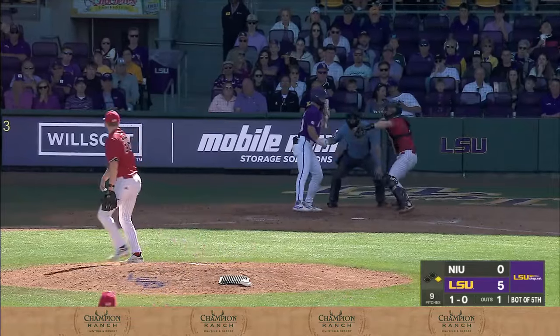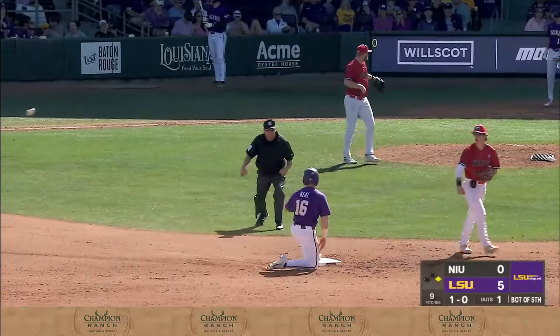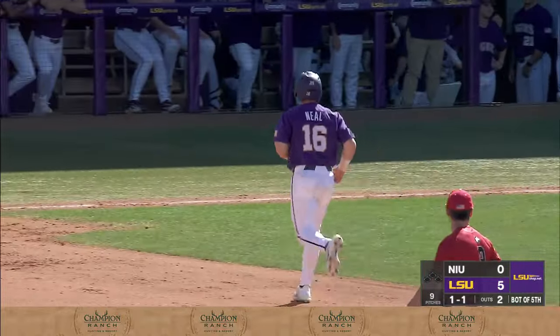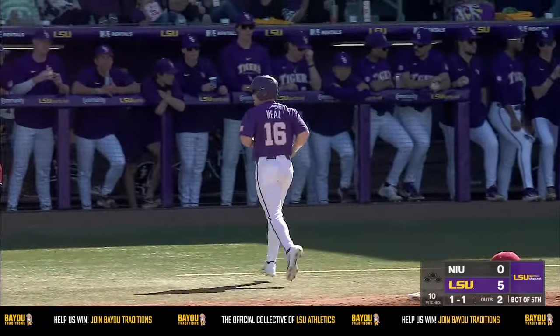He is off and running. 1-0 pitch, a called strike, a one-hop throw down to second. Tag applied and Neal out at second base. That time the throw from Summerhill took a one-hop. Dimitrov gloved it, laid down the glove, and Neal erased.